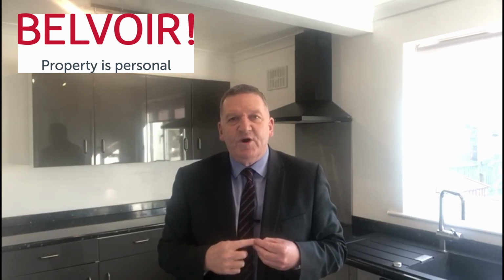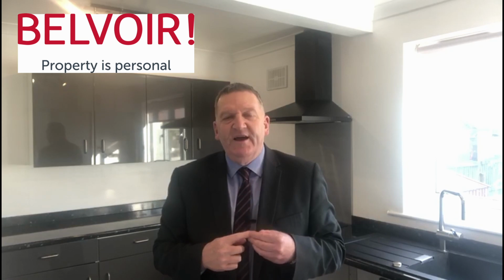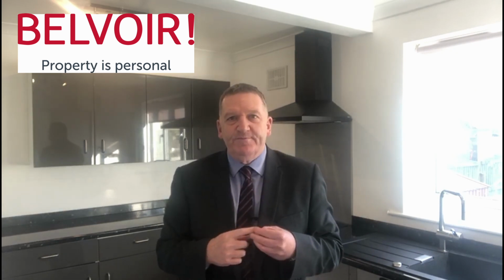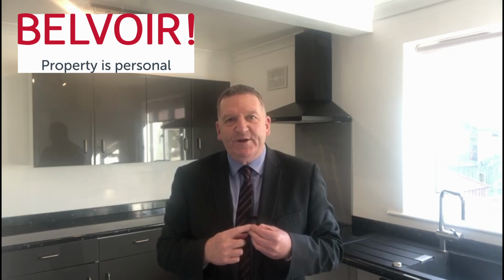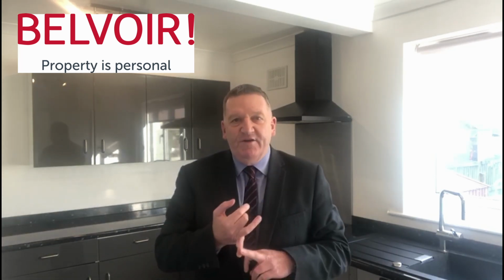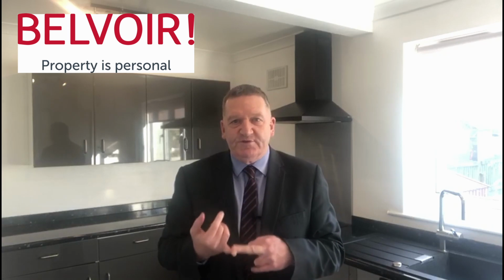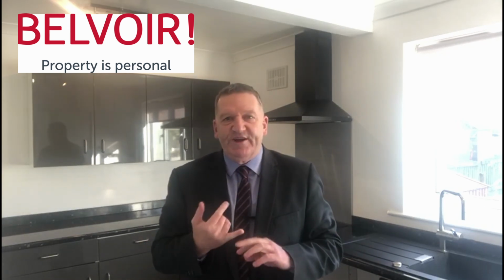Hi, if you are in the market for a three-bedroomed property, perhaps you've outgrown the two-bed and you need that extra room, then this one could be absolutely perfect for you. I'm on Abbots Road in Abbey Hulton, and it's a three-bedroomed mid-terrace property comprising of a reception hall, lounge, dining kitchen, a small utility area, and then we've got three bedrooms and a family bathroom to the first floor, off-road parking and a good sized rear garden.